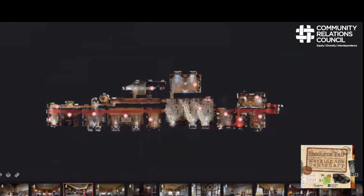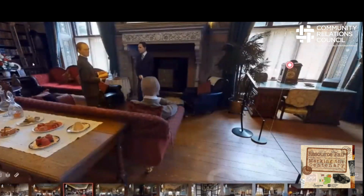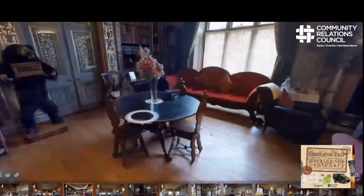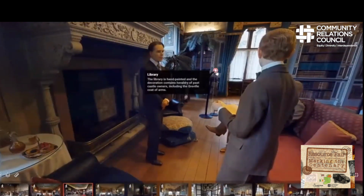Moving back to the dollhouse again, we can go to another room. Again, we can look at the library, and we can look at different locations. In this case, we have stage mannequins. And again, we can see text added.